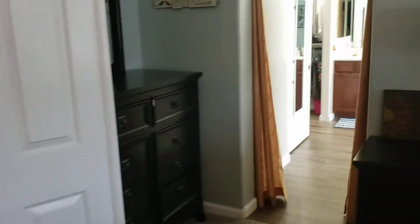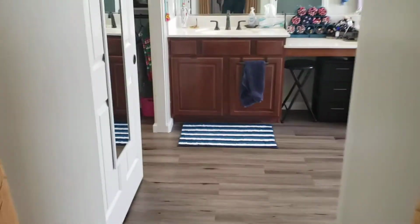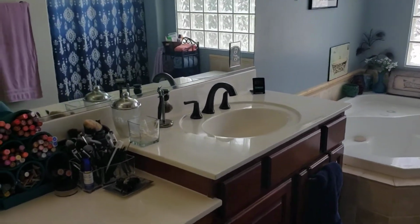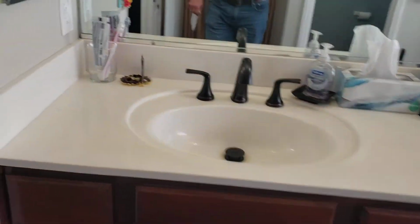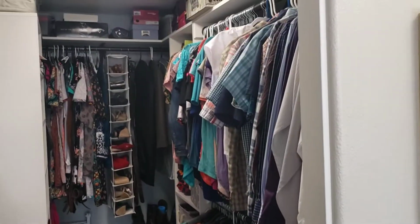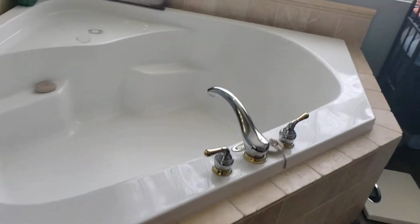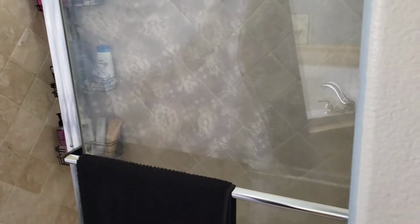Let's go check out the master bathroom. Newer floors, new fixtures, faucets, sink, and then they just redid the closet as well. Made it really nice. Double rows, storage. Forgot the beautiful tub. And then the shower behind the curtain. So that's the master bathroom. And again, they have a lot of furniture in here. This master bedroom is huge.